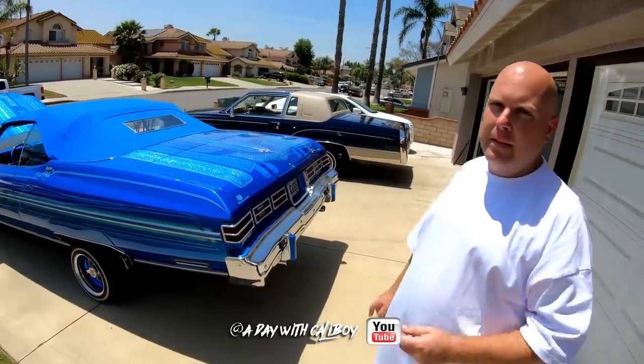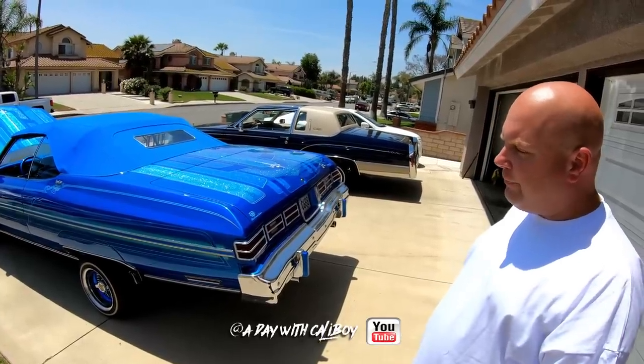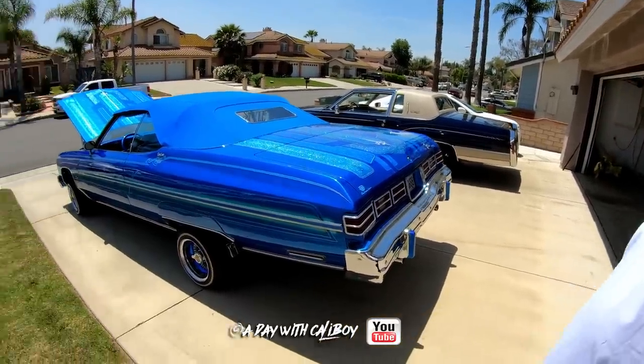Okay, yeah, because I've definitely seen you driving laid before. Okay, so that makes sense. So for those of y'all asking, this is the type of rear end he's going to have.